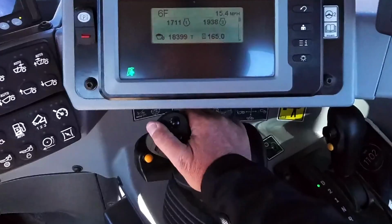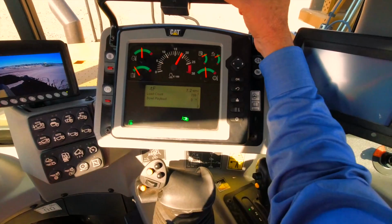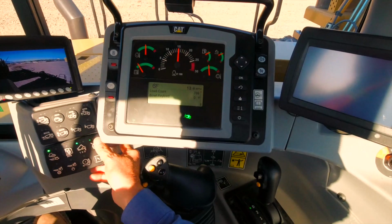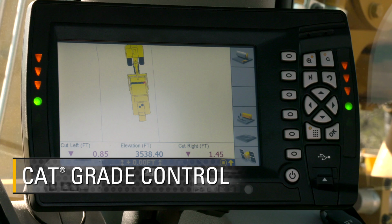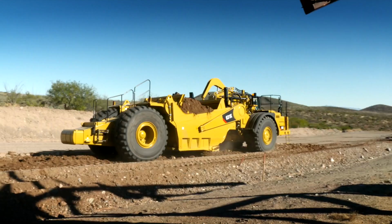Payload Estimator is included with the Sequence Assist system and will calculate the payload of the machine in tons by measuring the bowl lift cylinder pressures at the beginning of the loaded haul segment. CAT grade control automates the bowl height to ensure the machine does not cut below grade or overfill in the dump area, avoiding excess material movement and rework. K-Series scrapers have more capacity and increased speed for more cycles and higher productivity.